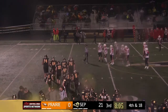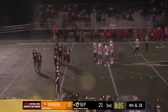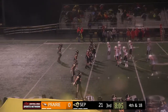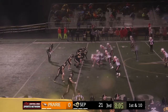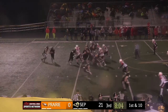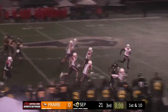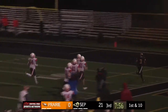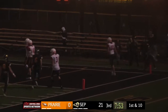So here they come back out. Mobley, Connor Mobley. Sama coming out, and they'll have Wignall and Zelinovich to the right here at the bottom of your screen. And they hand it off to Sama. He's looking to cut it outside. Now cuts it back up. Has a lane. 50, 40, 30, 20, 15, 10, 5. Touchdown. Abu Sama.